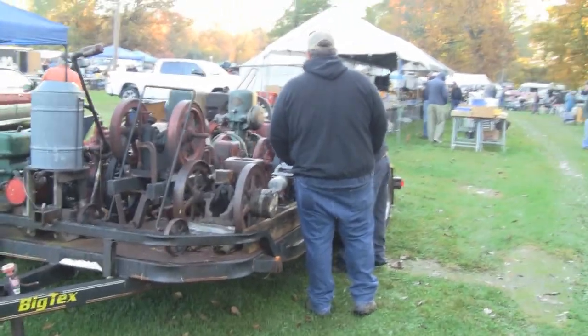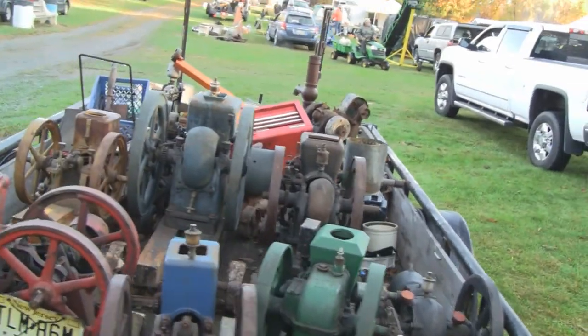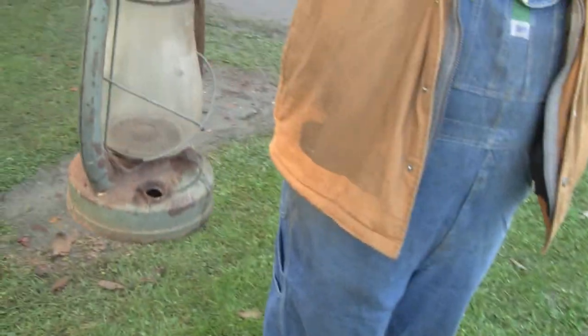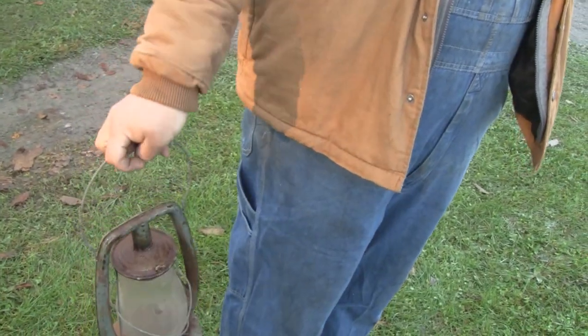A bunch of trailers full of little hit and miss engines. Somebody looking for them. Didn't look over them to see if there are any deals there, but they're here. Buddy Mike got himself a nice lantern there. Yeah, that's one you don't see very often. It's missing the fuel cap, but they're probably standard. You get it going. We'll make one if we have to.